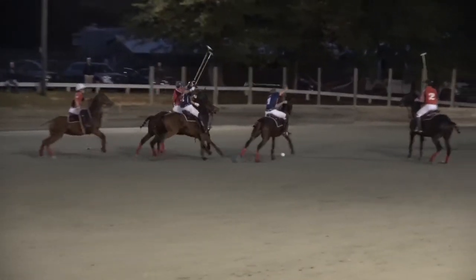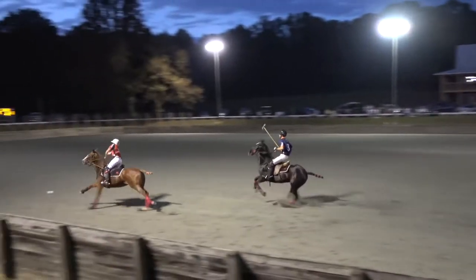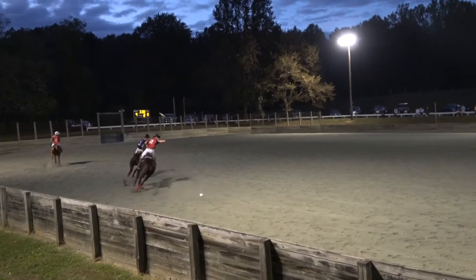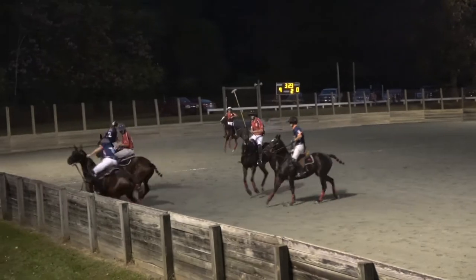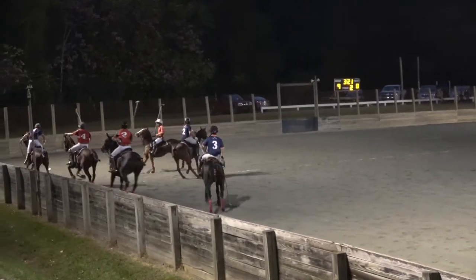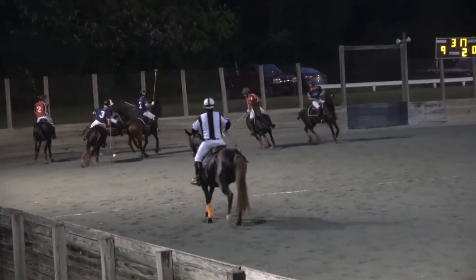Parker's on. Jack McLean with a nice near side back shot. Ball stays in play. Jack picks it up now. Jack taps that ball forward. Jack loses it behind.